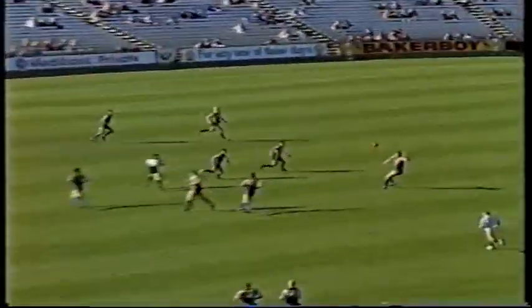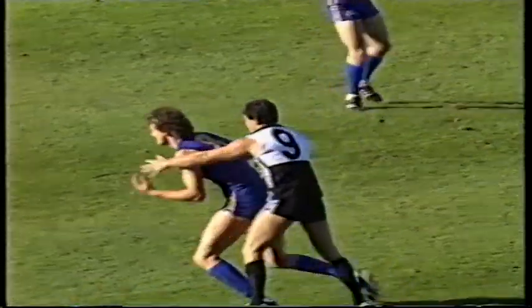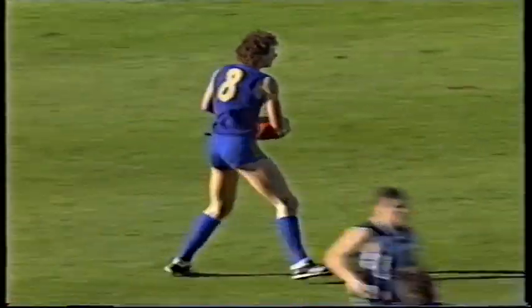Harrison's a good player. Rowan Smith's waiting for it. He's the spark. Rowan Smith takes off. What's he going to do with it? It's a shocker. Not the best kick you've seen from Rowan Smith. It fell straight into the waiting arms there of Chris Lindsay. He's just backward of centre half back. Into the centre of the ground.